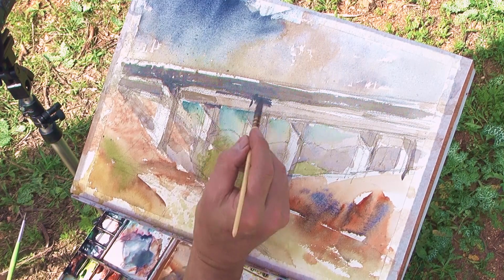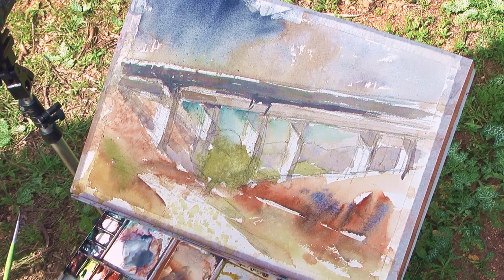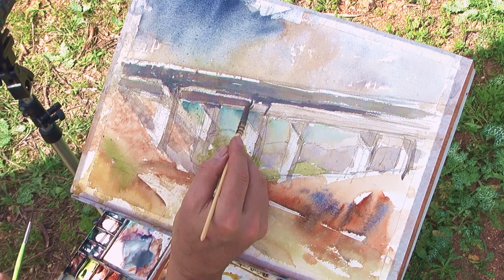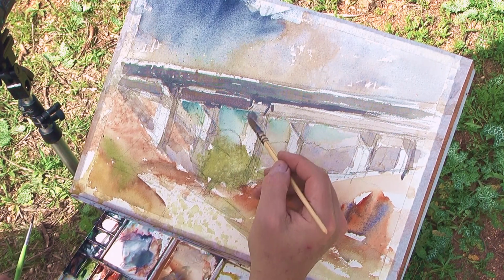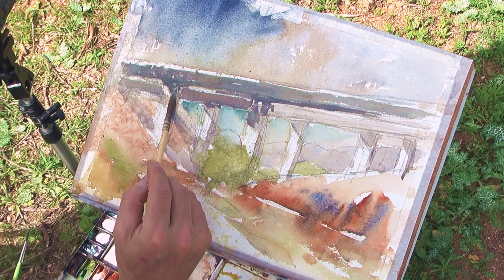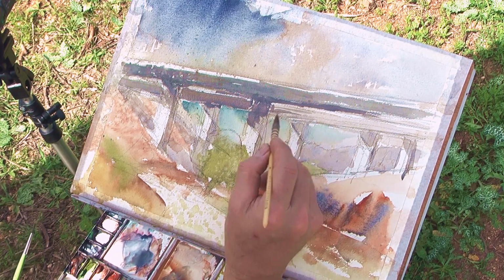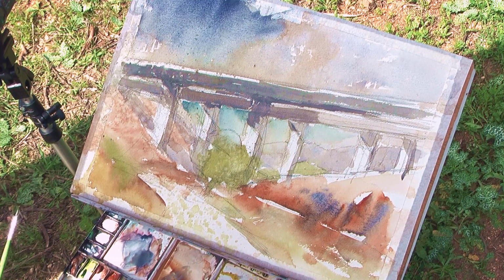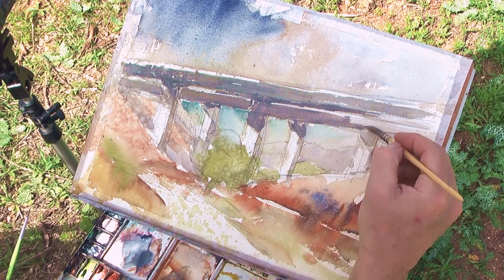Try to connect it. The sun moves, so in the morning I put the marks for the drawing, for the shadow, and then I leave it like this. Doesn't matter if the sun moves, no problem. I keep with my painting.